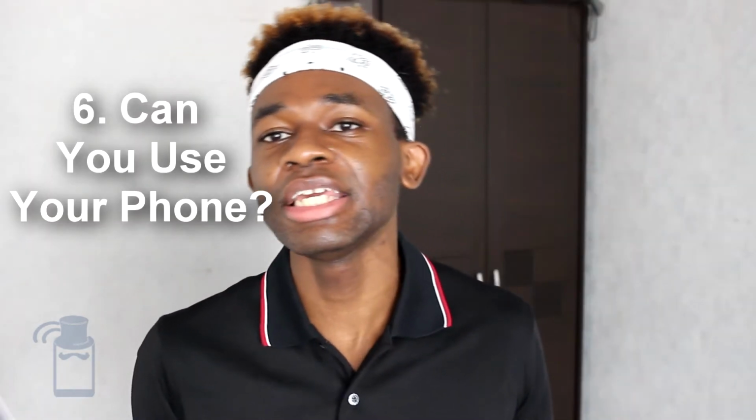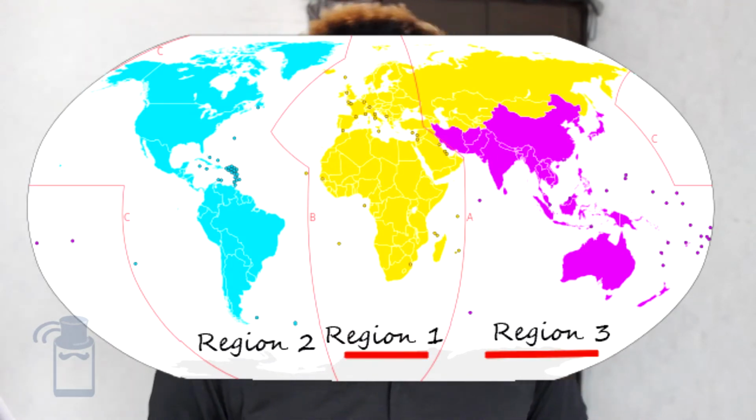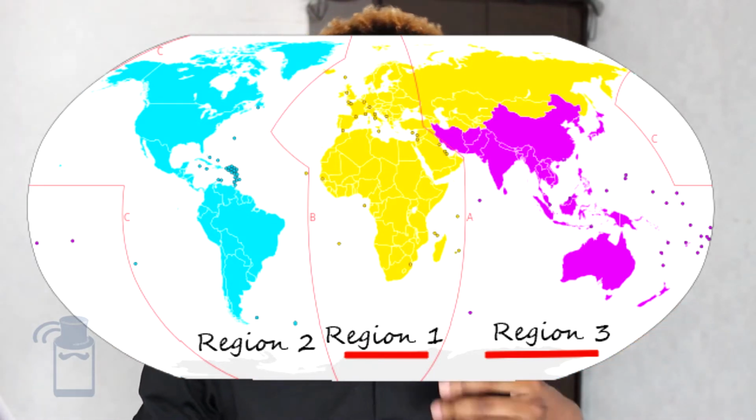So can you actually even use your phone when you are in Curaçao? Well, you most likely can, but you need to be aware of the frequencies that are used in Curaçao and actually around the world. So look at this map and you will see three different regions, 1, 2 and 3 in beautiful colors. In regions 1 and 3 they usually use European frequencies, and when I say those regions I'm referring to Asia, Africa, Europe and Oceania. Whereas in region 2, which is North America, Central America and South America, plus the Caribbean, they usually use American frequencies. But in the case of Curaçao, they do a mix of both. They have both American frequencies and European frequencies.